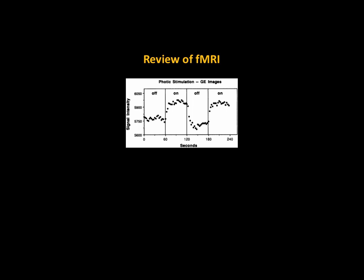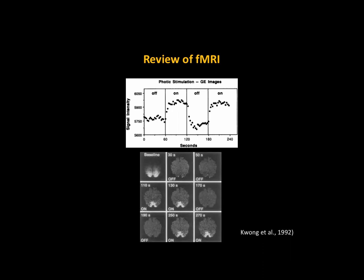Now, what we can do with that and how this is going to relate to building our models is if we have conditions such as a flashing checkerboard, which is what they used to do way back in the day, to measure visual cortex activation, you can have periods where you're just showing this visual checkerboard, right? It's very clear. We know that that should lead to higher activation in the visual cortex.